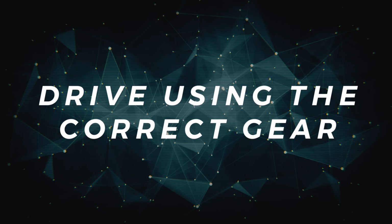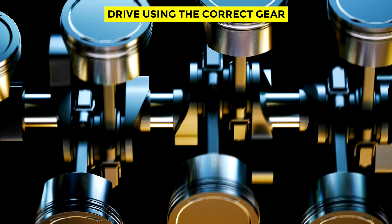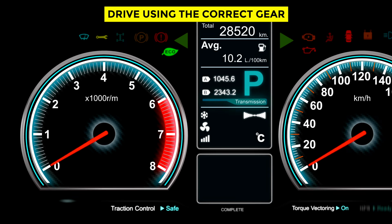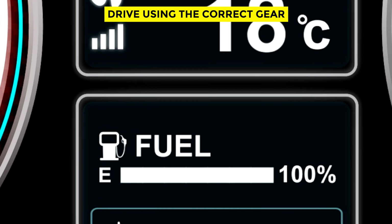Drive using the correct gear. An engine's workload is determined by how fast the crankshaft is turning. The crankshaft transmits engine power to the transmission and then to the wheels, and the crankshaft speed is measured in revolutions per minute, as indicated on a tachometer. The lower the gear, the higher the RPM. The higher the RPM, the more torque the engine is producing, and the more fuel it's using.